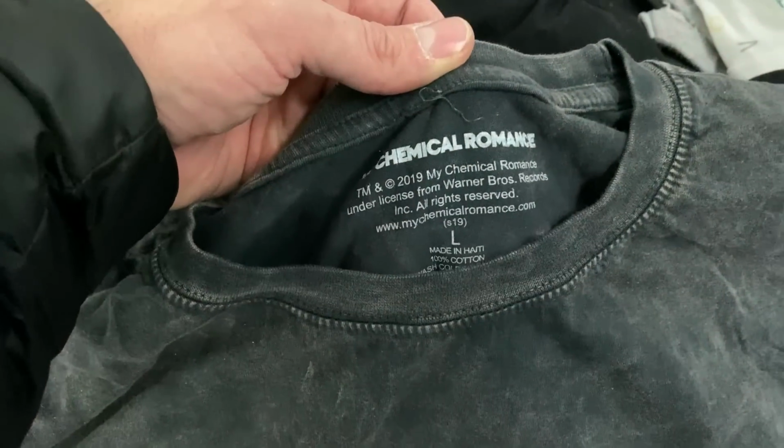So I'm going to take this My Chemical Romance, this sort of stonewashed, long sleeve, Long Live the Black Parade t-shirt.